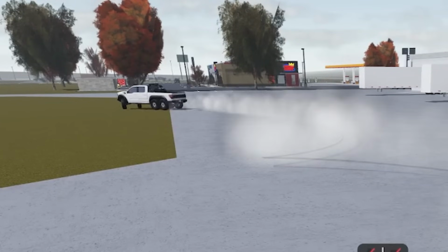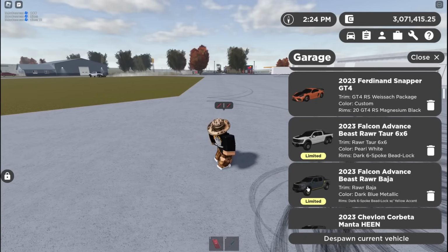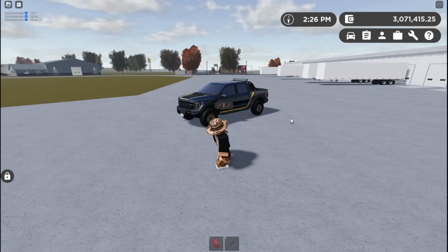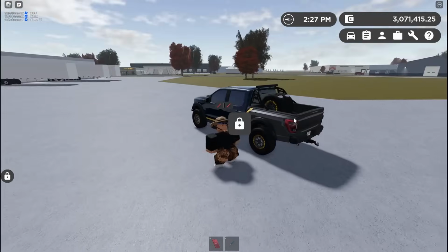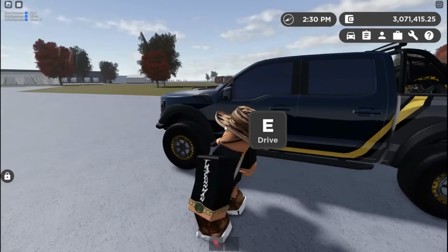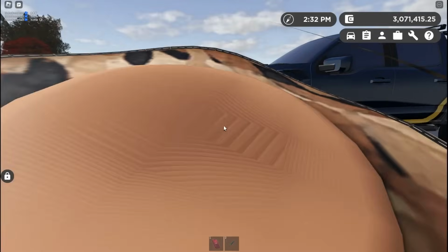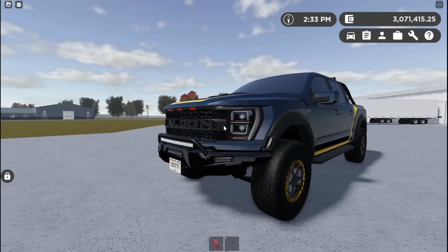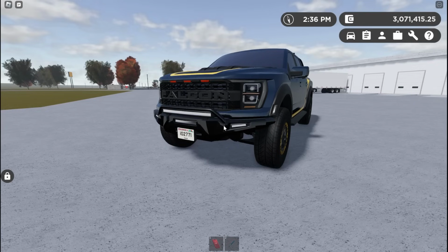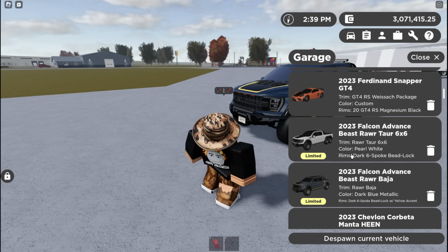All right, so my Raptor 6x6 Baja. Or I guess it's not the Baja. This is the Baja. That was just the Raptor 6x6. But we got the Baja Raptor. This thing is actually really cool. Loving this truck. Actually, I'm saying all these limiteds are my favorite. Probably not. This is probably not my favorite limited, but it's a really cool limited. I'm really hyped about this. I'm guessing this is probably going to turn into a fictional Raptor 6x6. Or I mean a fictional Raptor limited. I'm guessing. I don't know.